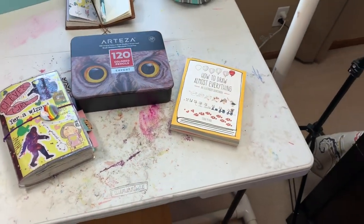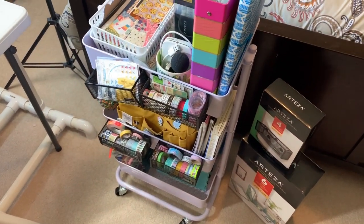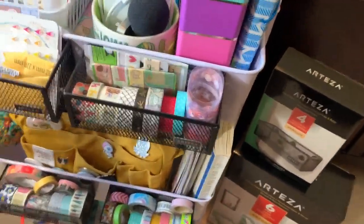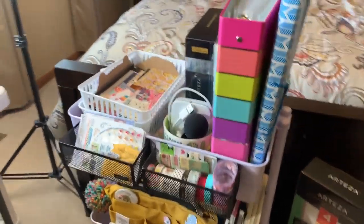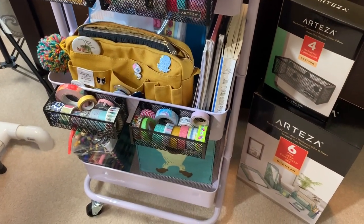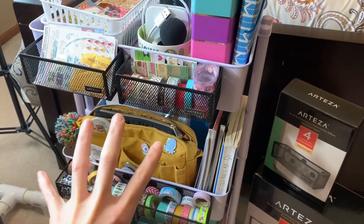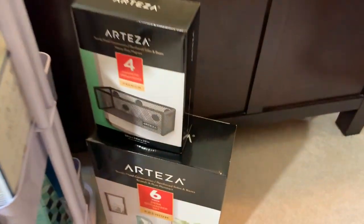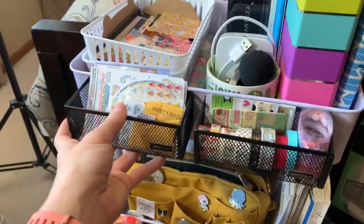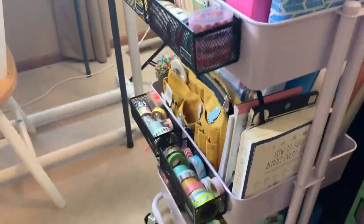And then the last thing that I saw that I thought was epically amazing were these magnetic baskets. Sorry, I bumped it so they're falling. My purple cart, you know, I got from Michael's and I love it. And I moved it up here when I relocated my stuff. And then it's kind of like my mini journaling area. And when I saw these baskets on the website, they're magnetic organizer baskets. And I was like, oh my gosh, maybe those will clip onto my cart. You guys, they do. And they are insanely amazing.